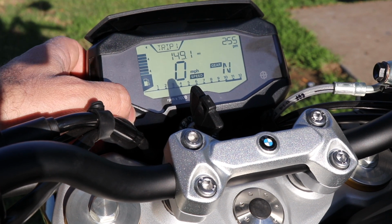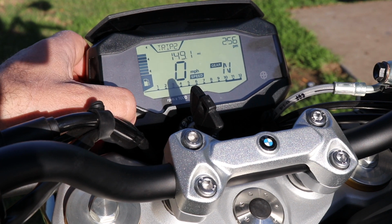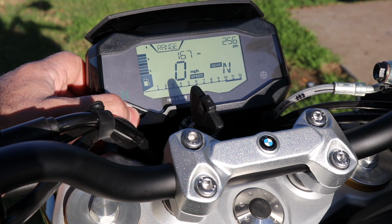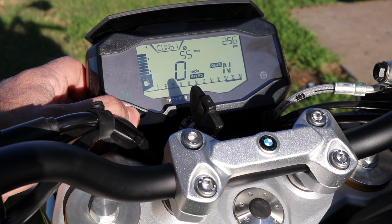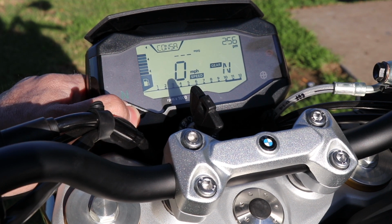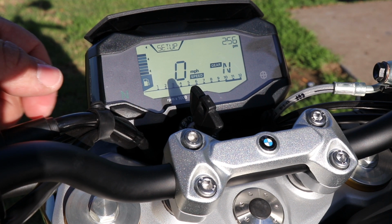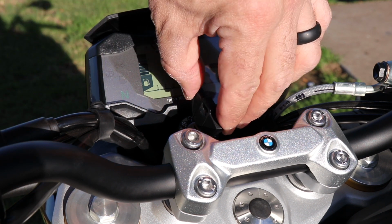So by touching the button you can go trip 1, trip 2, engine temperature, range, consumption actual, and then you have average speed, the date, and the setup page. Now the setup only sets up the time and the date. Let's take a look what happens when we turn it on.